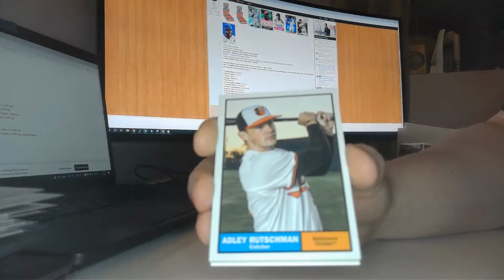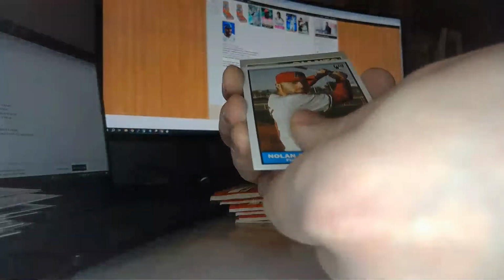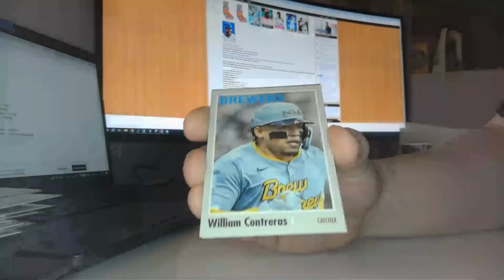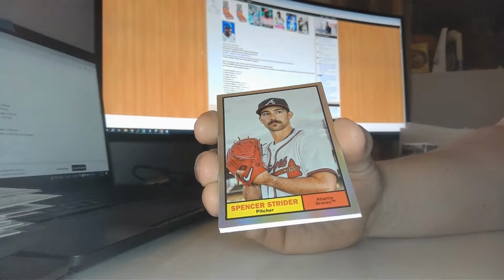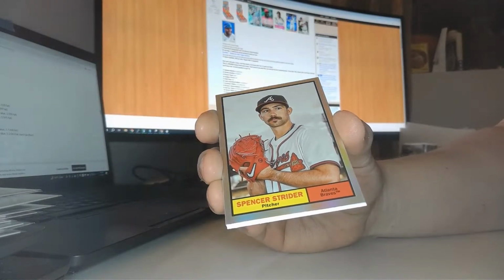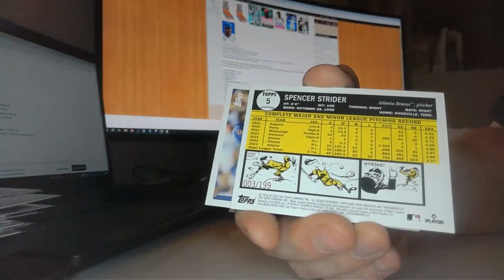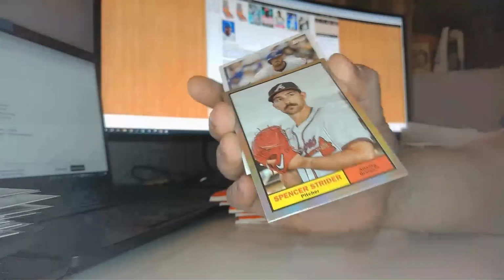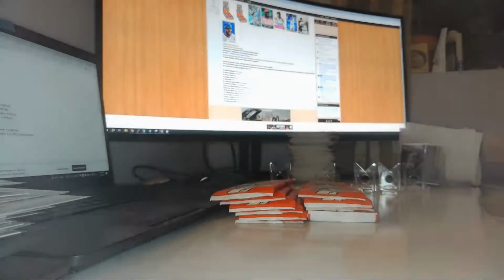Next up, we have an Adley, Zac Gallen, Nolan Schanuel, Buster Posey, William Contreras, and a silver for Atlanta. This is of Spencer Strider, and this goes to the Brave spot for Steve McGuire-Nutt. That's numbered 3 of 199. We have a Cody Bellinger for the Cubbies and a Kyle Tucker in the Astros uniform.